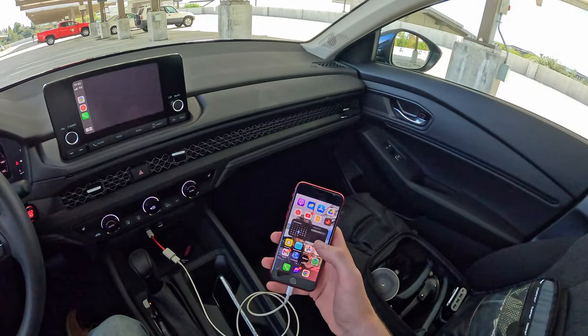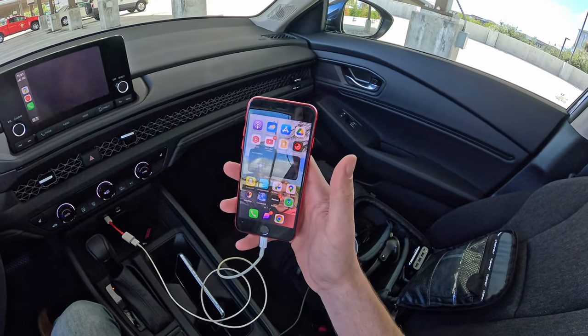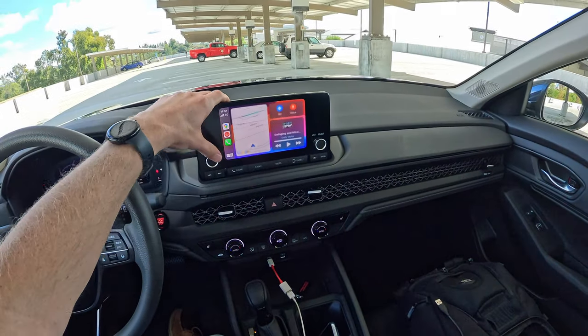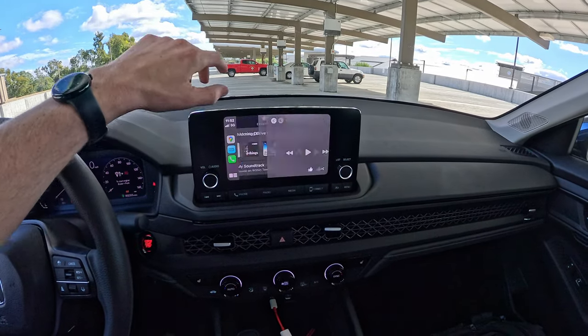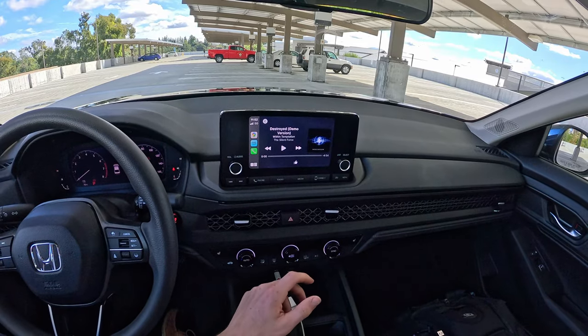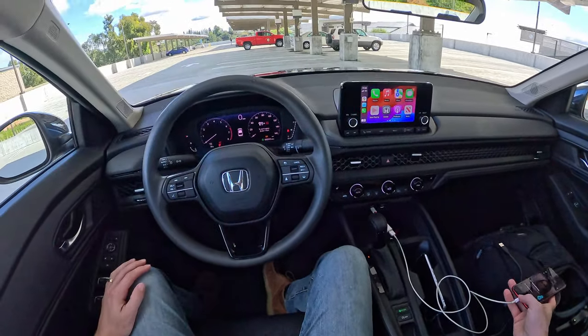Oh, it looks like right now is when the iPhone chose to update YouTube Music. So that's interesting. Do we have Amazon Music on here we can show? Here's some Amazon Music for you. Let's get playing something. There's your now playing screen on Amazon Music. All right, I'm going to get this stuff put away, and we're going to head out on the road.